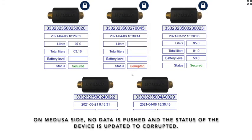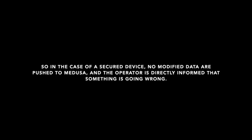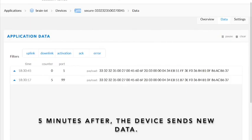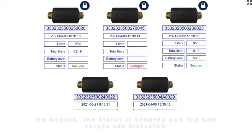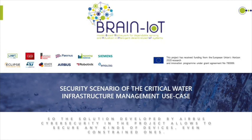On Medusa side, no data is pushed and the status of the device is updated to corrupt. So in the case of a secured device, no modified data are pushed to Medusa, and the operator is directly informed that something is going wrong. 5 minutes after, the device sends new data. On Medusa, the status is updated and the new values are displayed. So the solution developed by Airbus CyberSecurity in the project allows to secure any kinds of devices, even constrained ones.